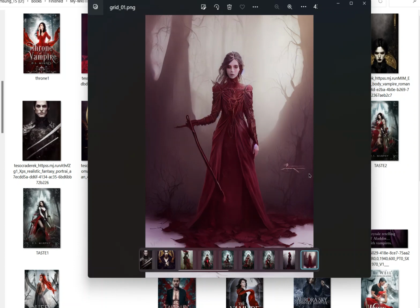You'll notice there's a little thing over here that looks like a signature, and people will claim that that means you're stealing from real artists, which is only partially true. It is true that AI trained on a lot of material that it didn't really have permission to train on, but it's also not illegal to be inspired by original work if I'm creating something new.